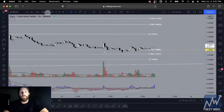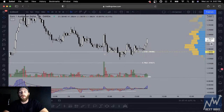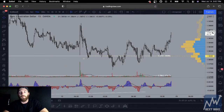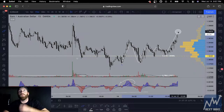But the 1 hour, or excuse me, I was looking even at it on the 15 minutes. So I wanted to see just a break of structure and then a retracement. And that's exactly what happened here. You can see it was a nice impulse. You can see the impulse in the MACD. You see the slow line break up. You see the move up. It retraced, and now it's finally started to move up. So that's a good looking trade right there.